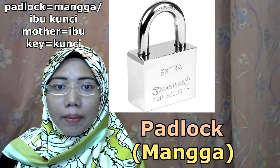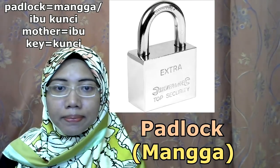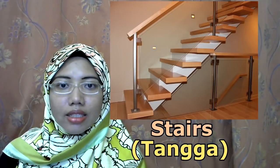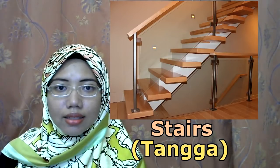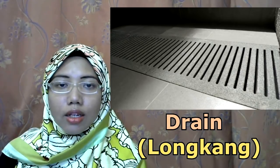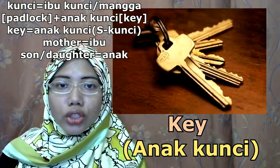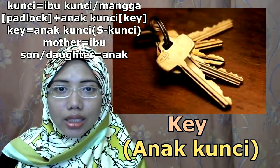Number 10, padlock, mangga. In another word, it is ibu kunci. Next, stairs, tangga. Next, drain, longkang. Next, key, anak kunci.